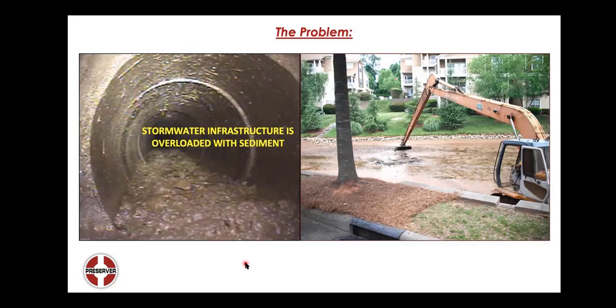And you see it in the conveyance systems, like in the left pipe there, and we see it in ponds too. So ponds have been around for about 30 years, and they started filling up about 10 years ago, and that's when we realized we had a maintenance problem, really. So not that it hasn't been a problem in the past, but it really came to light in our area, at least. Maintaining ponds, once it had to be done, started about a decade ago.